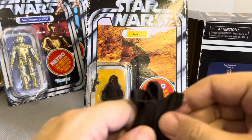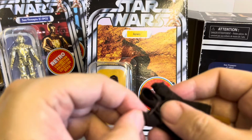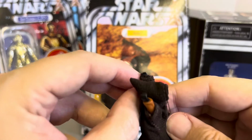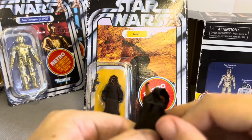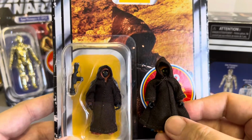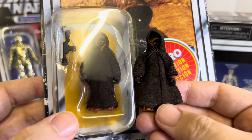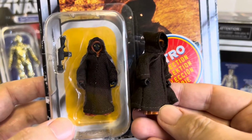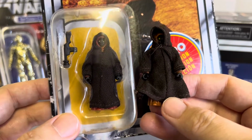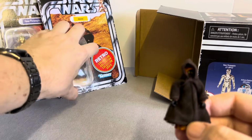Let's just pull that back on there. Be very, very careful, because this is a 40-year-old plus figure. And I'm surprised that the cloth's holding up as well as it has done. Hey, there you go. There he is. So there's a comparison there. That's probably as accurate as you're going to get for a Jawa. Interestingly, the cloth cape looks like a fairly good reproduction of the original cloth cape. But upon closer detail, if you took it out, there might be a different kind of texture to the cloth or something like that. But there you go. That's the Jawa. Great to see him finally in the retro collection.